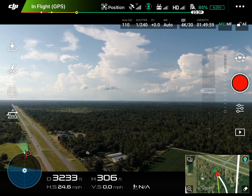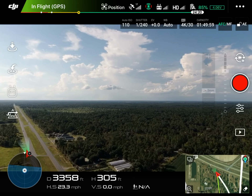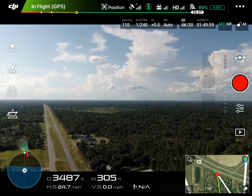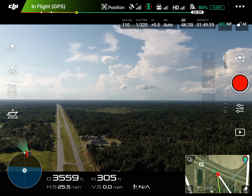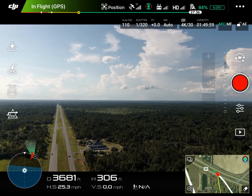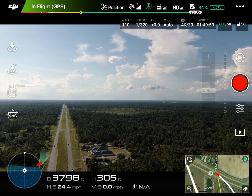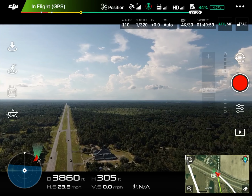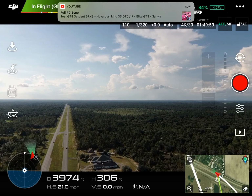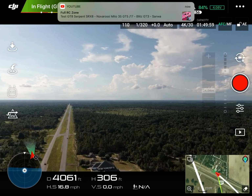Okie dokie, guys. All right, I'm just gonna take you down US 27 a little bit. This is not a range test. This is none of the above. Again, just a nice little flyover over this country town. All right.